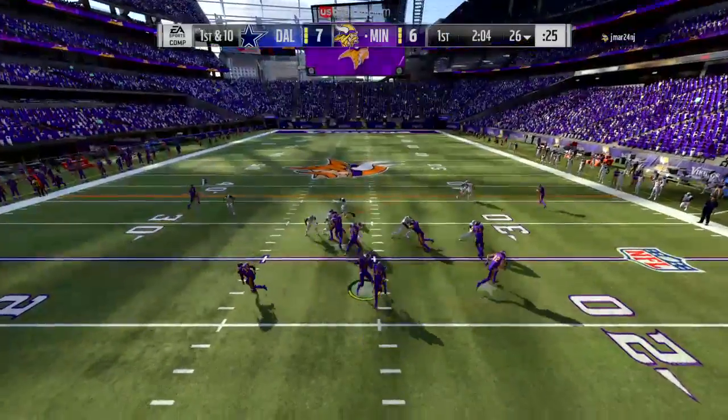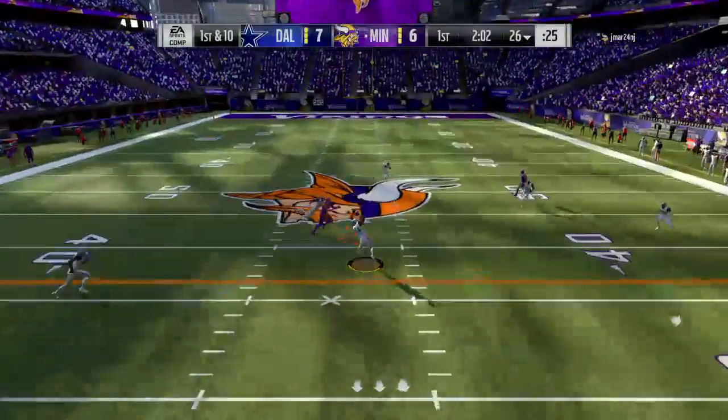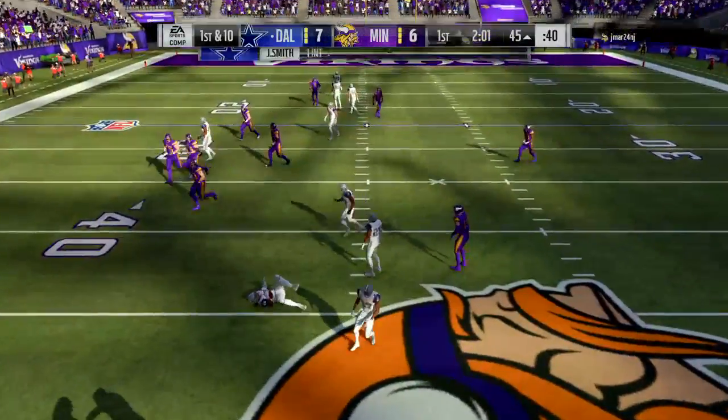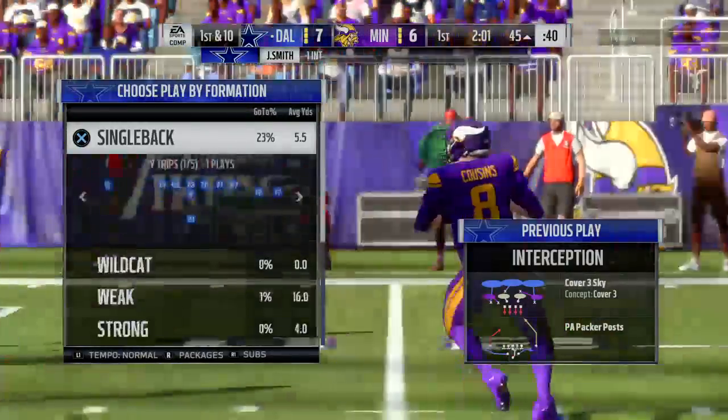Well, how about this one now? They were 1-2-1, and their head coach Mike Zimmer. In a double coverage, and it's intercepted. Picked off by the linebacker, Jalen Smith.